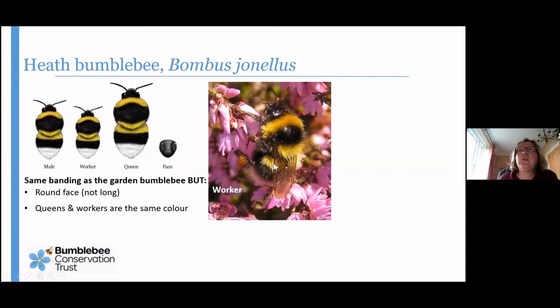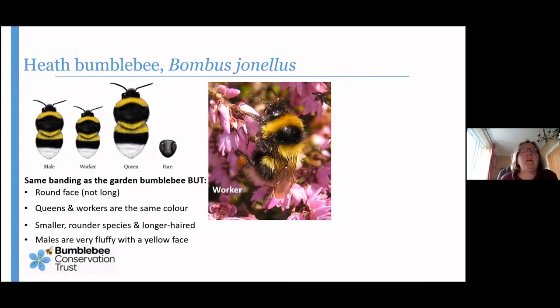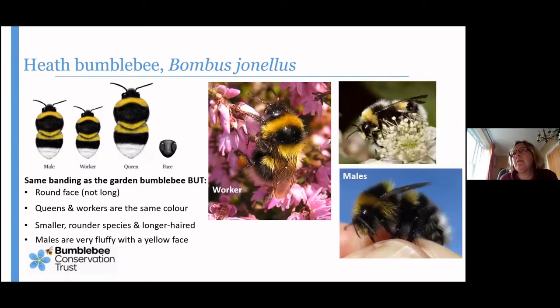So one, two, three yellow stripes, very fluffy, very similar to the early bumblebee in its fluffiness, but it's got a white tail. Smaller, rounder and longer haired than the garden bumblebee. And there are the males. I still can't get the shape of the face, but hopefully you can see that face isn't long like in the garden bumblebee, where you'd get a real sort of horsiness in profile. So yellow on the face in the male, and then one, two, three yellow bands. I have to say the diagram is incorrect here. I need to tell the trust, because he should have a yellow tuft on his face like this little chap.